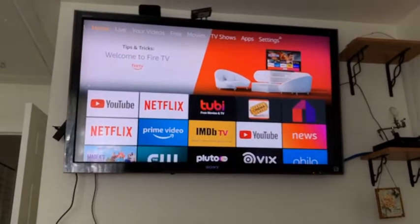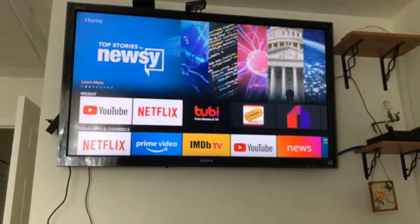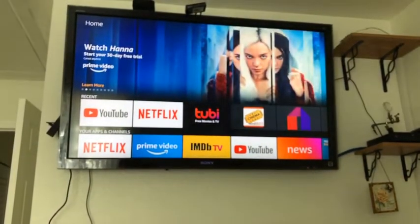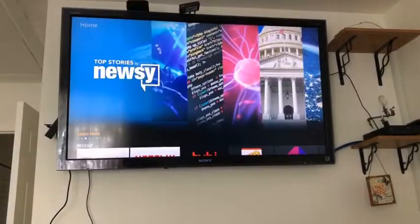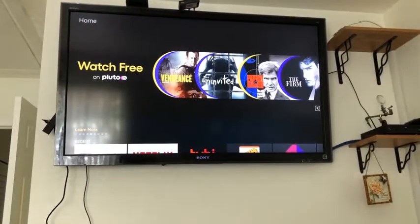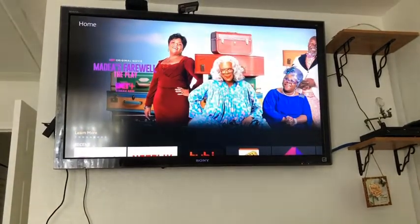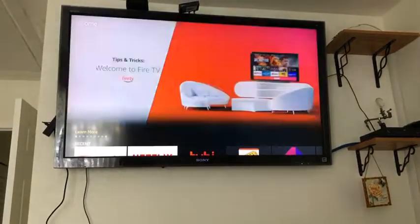This is the main section of the page of the Amazon Fire Stick. You can get all the stuff, including all the advertising. It says watch Hannah on Prime Video. There's Newsy, Cheap Steak Shores, watch free with Pluto TV. There's also a couple of trailers in here. I'm not going to go through all this stuff.